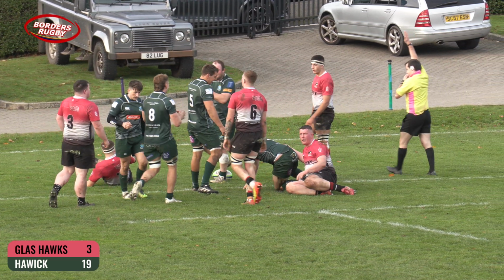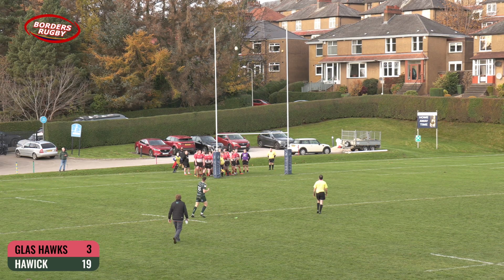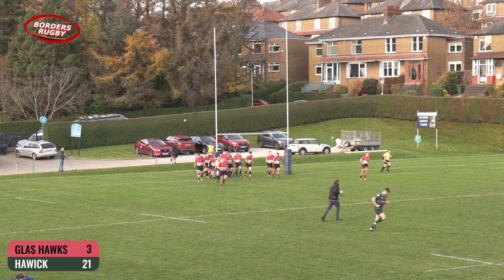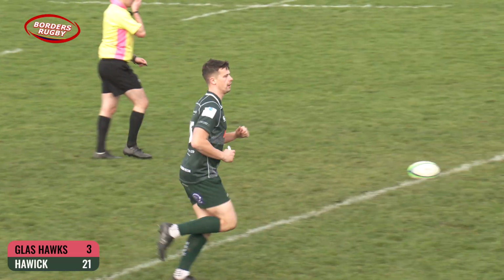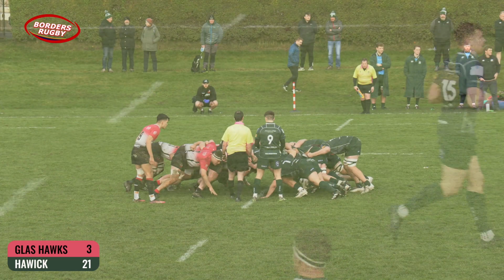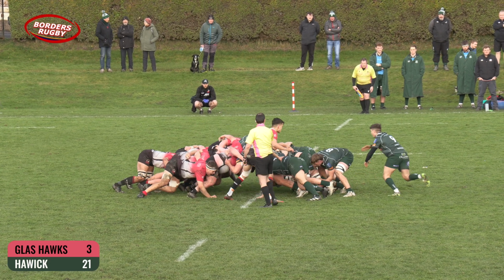He runs so powerfully. Hawks 3, Hawick 19, make that Hawick 21 because Kirkford has made no mistake. He's on 100% so far this afternoon. Glasgow Hawks 3, Hawick 21. Hawks, of course, a man in the bin. Ryan Flatt with the professional foul.